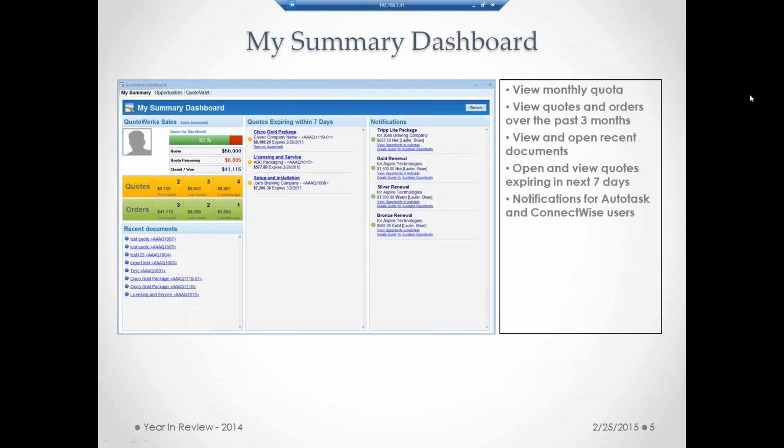The My Summary dashboard, this was one of the newer features we released at the beginning of the year in 2014.